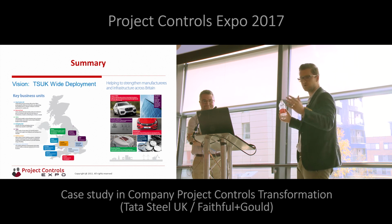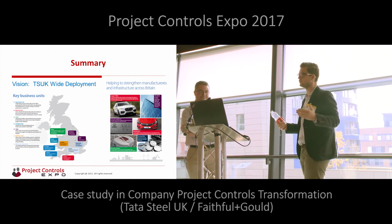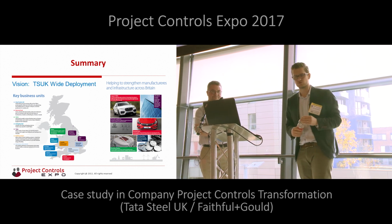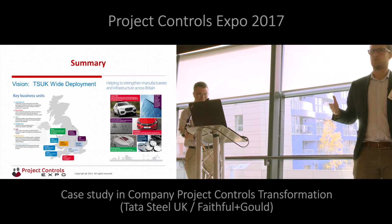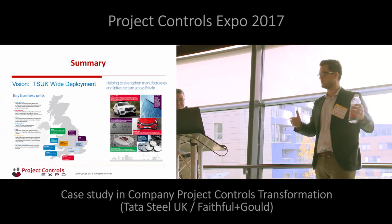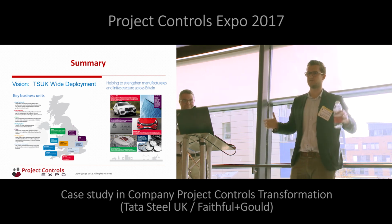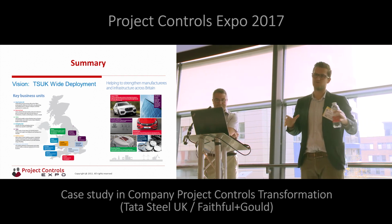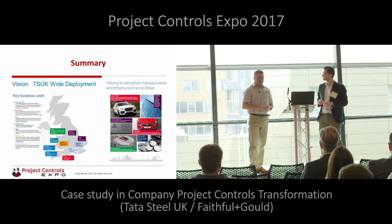And essentially, what are we doing? We're supplying high-tech, high-grade steels into the automotive industry, for success through the automotive supply chain. So we're a steel maker, but we want to do that in the best possible way. We've got some big capital spend, and to be good in our capital environment, we have to be robust around project controls. So that's it.